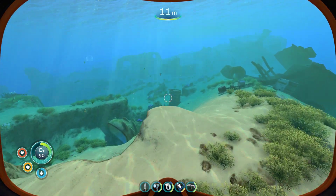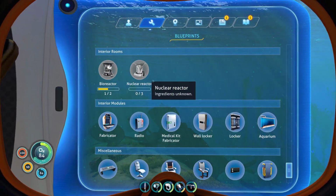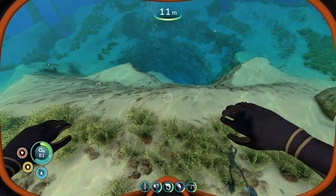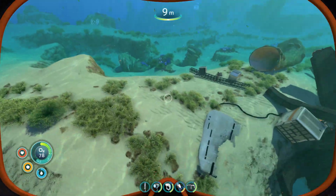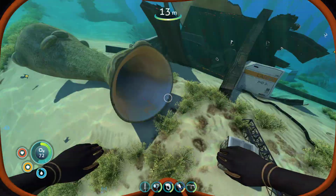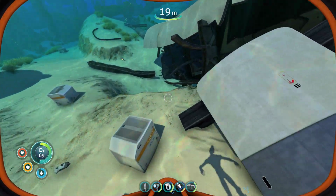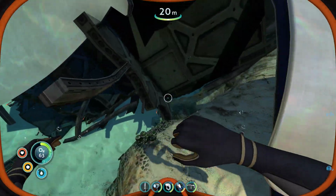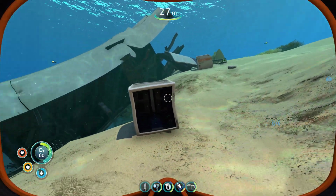And we did see a blueprint for a thermal plant that was placed outside in the water. And oh, here's another wreck. I don't think I've seen this yet. Okay, we've already got a beacon. I just looked at that a little earlier. What's in here? Nothing.